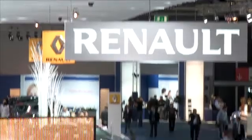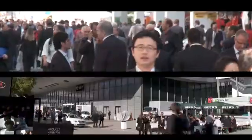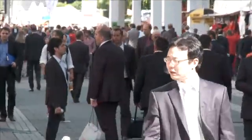This is the 64th version of the Frankfurt Auto Show. It actually originated in Berlin in 1897, where there were only 8 cars on display. This year, there are over 1,000 exhibitors. There's going to be over 1 million people come through the doors.